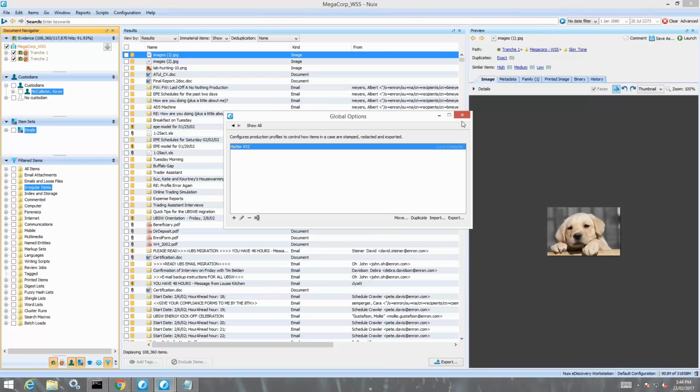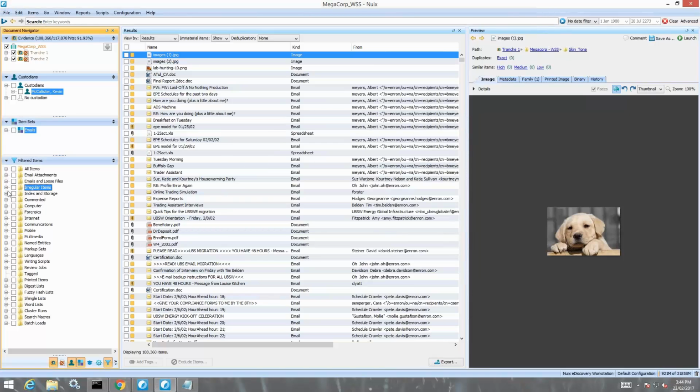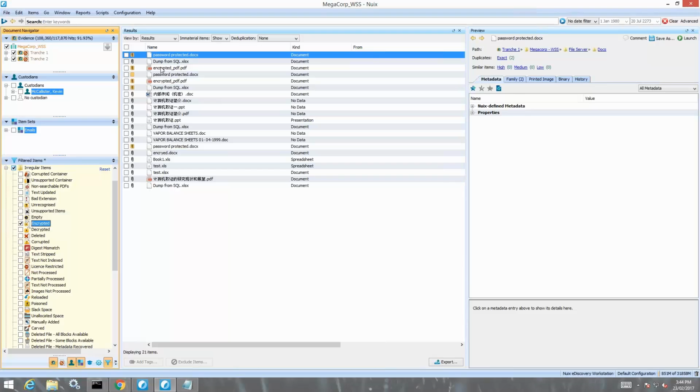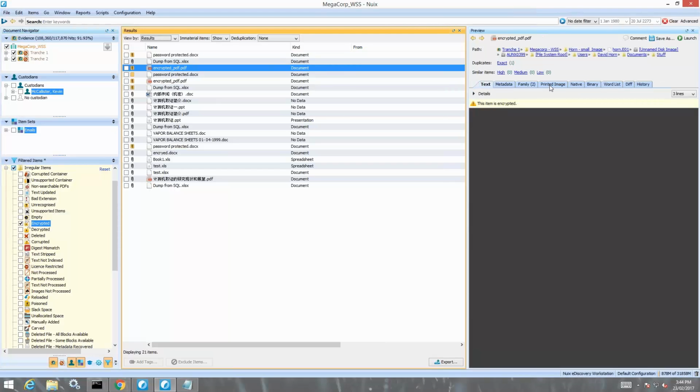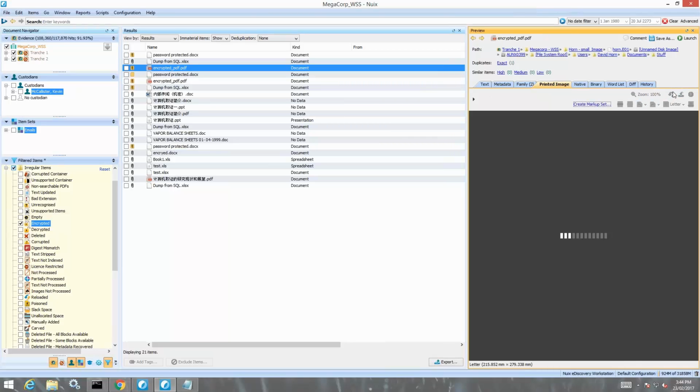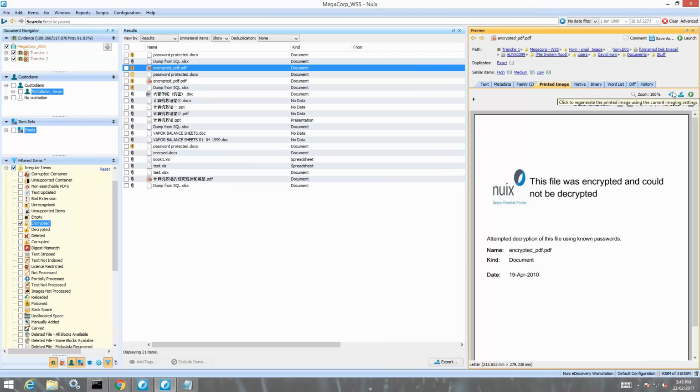Just before finishing up, I wanted to show you the proof in the pudding as far as those slip sheets. If I choose some encrypted items here, choose this PDF, as you can see, it's encrypted. We go to printed image, and if I regenerate that as an example, hopefully this works for me, it will generate this custom slip sheet. The information that you include in here can be as minimal or as exhaustive as you wish it to be. So that concludes my technical walkthrough of the various features that 7.2 brings.